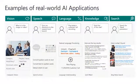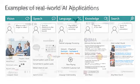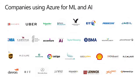And AI is a part of our day-to-day lives now that I, for one, can't imagine doing without. Here are some real-world scenarios powered by Azure AI, including Bing Search, Cortana's speech services, and so on. And you can see that many of the world's largest companies use Azure's AI and ML engines to power digital transformation. Organizations like UPS, Shell, Uber, or the NBA. But what about the rest of us? How do we take advantage of this stuff?